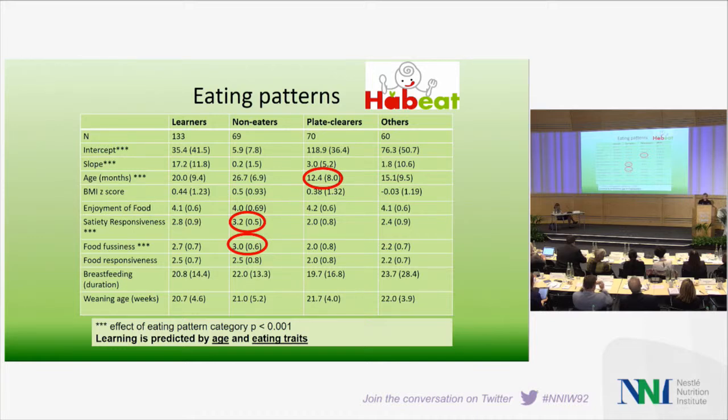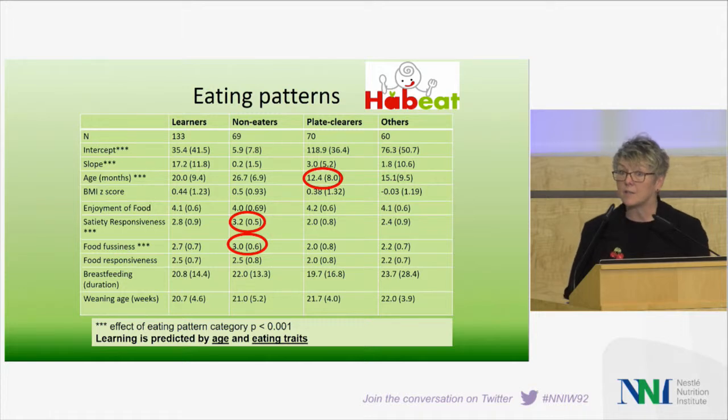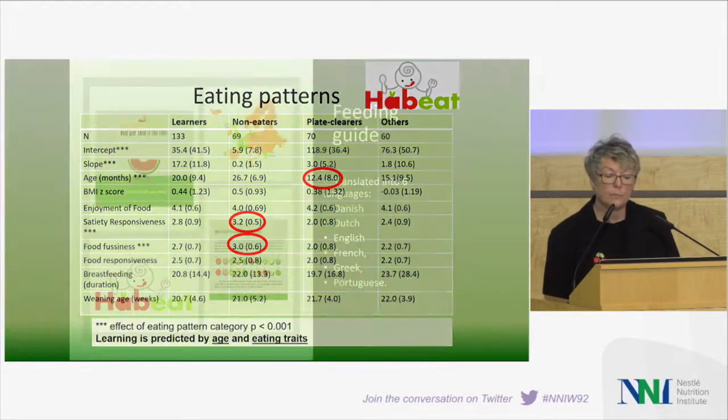Now, what's interesting then is that mere exposure is not enough on its own. There's also something from the child itself. So if a child is fussy, then it's hard to encourage them to eat a bitter vegetable, for example. And if they have high satiety responsiveness, it's difficult. And these eating traits are highly heritable. So it's hard to do much about that other than to persist with exposure, because even fussy children eat a little bit each time.